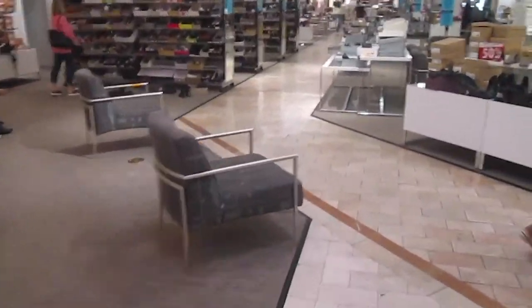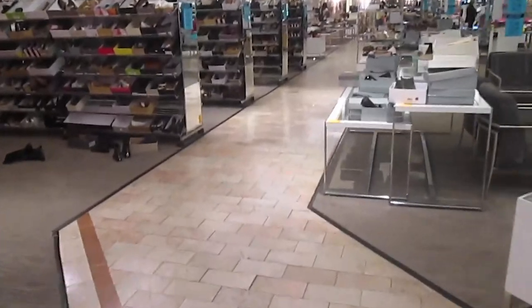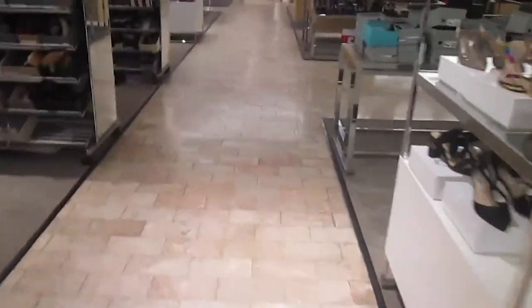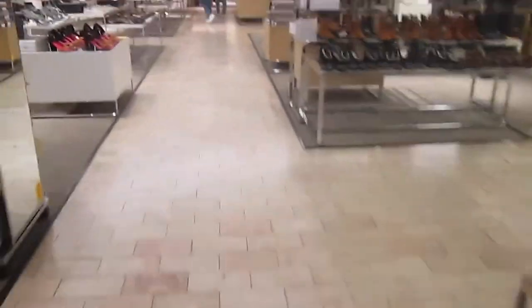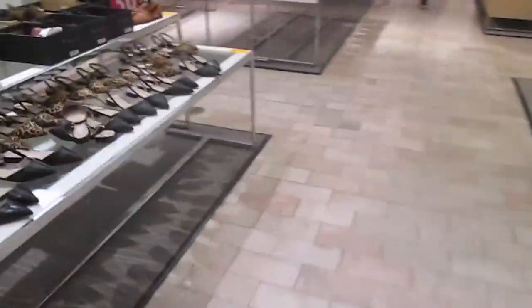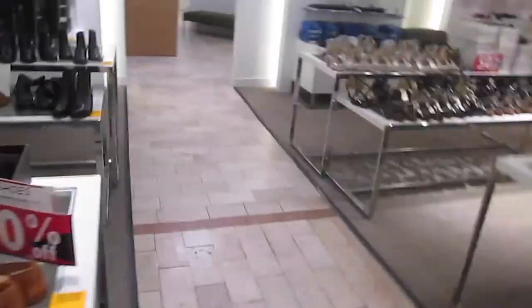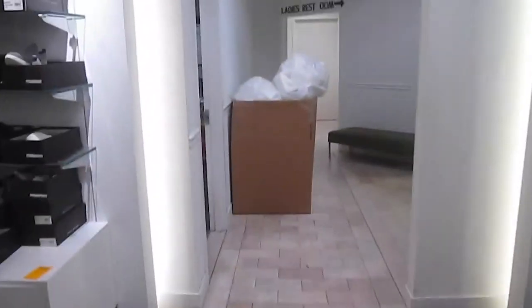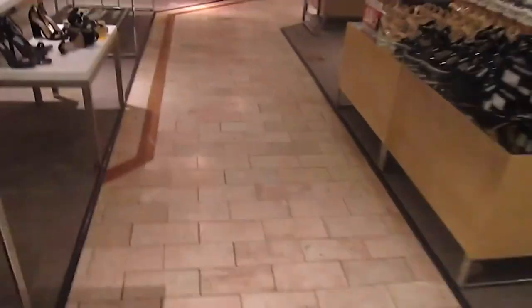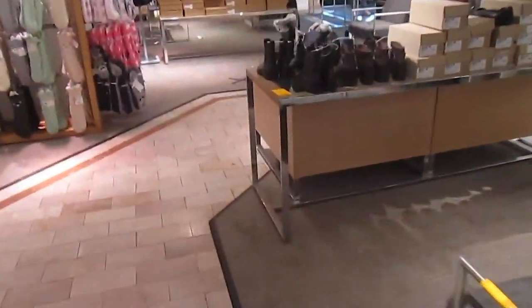Now this is the ladies' shoes department we're walking out into, and then we're gonna walk out the door. Oh, I forgot to show you this, but straight ahead is where the ladies' restroom is, and if you look to your right, you can see the family restroom. And now we will exit the store, and you will see the middle level parking lot.